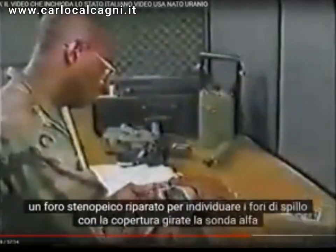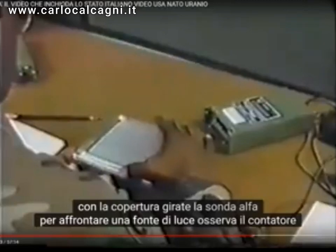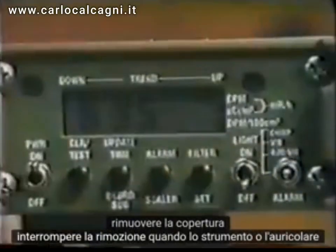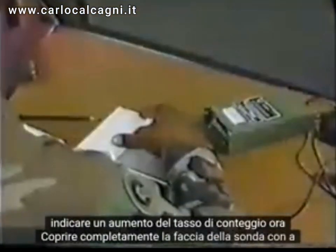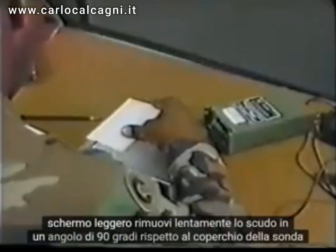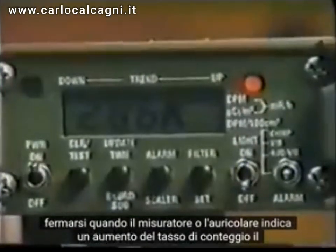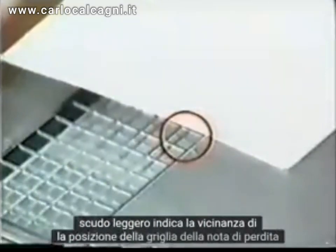To locate pinholes with the cover on, turn the alpha probe to face a light source. Observe the meter or listen on the headset and slowly remove the cover. Stop removal when the meter or headset indicate an increase in count rate. Now, completely cover the probe face with a light shield. Slowly remove the shield at a 90-degree angle to the probe cover. Stop when the meter or headset indicates an increase in count rate. The intersection of the access cover and light shield indicates the vicinity of the leak.